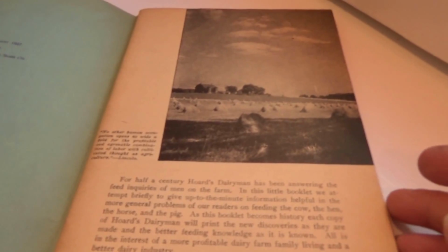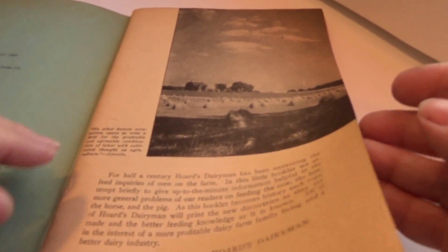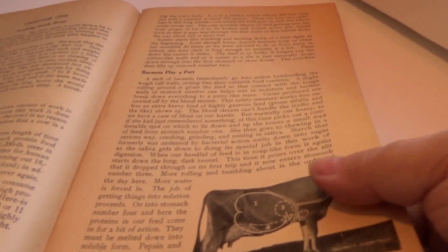All right, now if you notice here, it was copyrighted in 1937 by W.D. Hoard and Sons Corporation. It was reprinted and reprinted, and the last printing is 1948. Which must be this book, 1948. All right, here you have Down on the Farm.